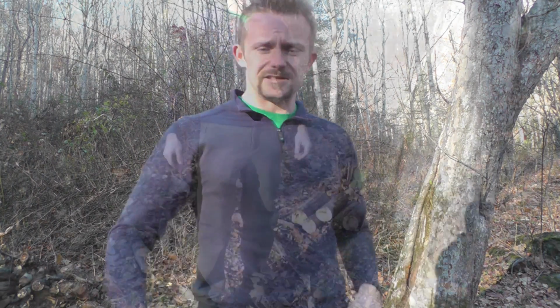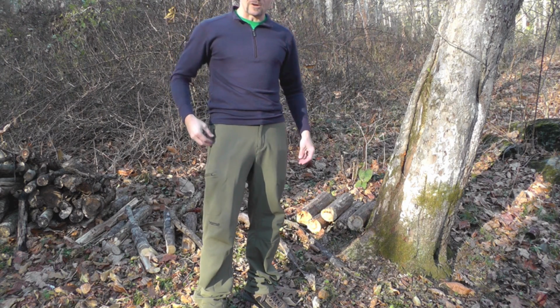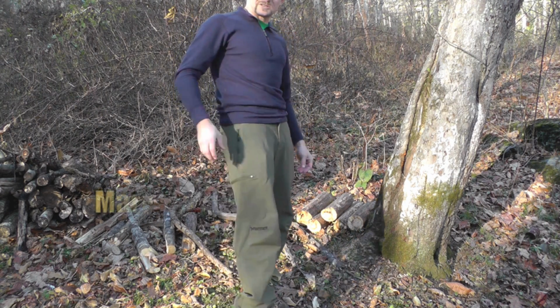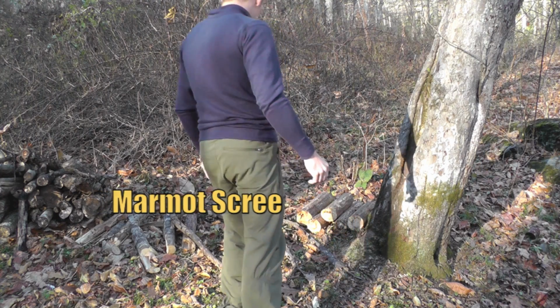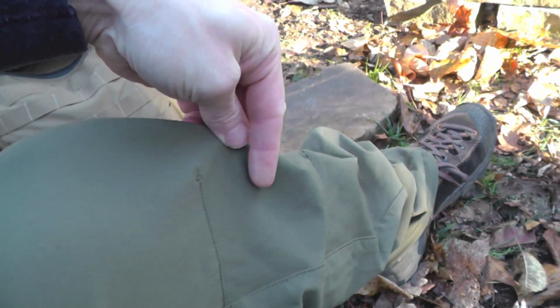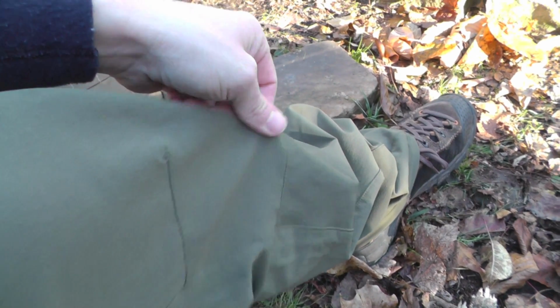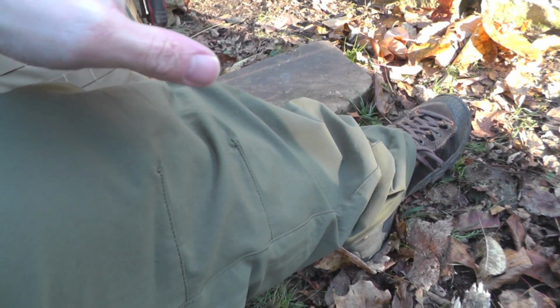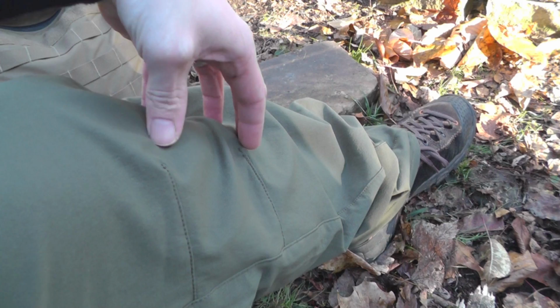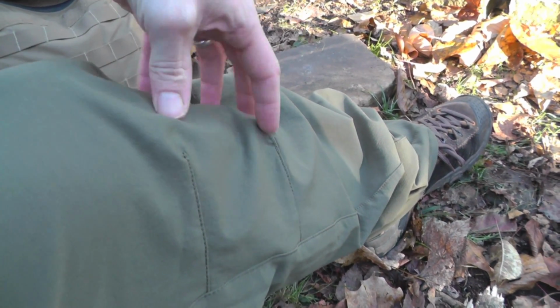Let me show you these guys. These are pretty dang awesome pants right here. These are Marmot Scree pants, olive drab in color. And just to show you some of this material, it's very stretchy, highly water resistant, and highly windproof, and that's because it is a soft shell material. Just like a soft shell jacket, these are soft shell pants.